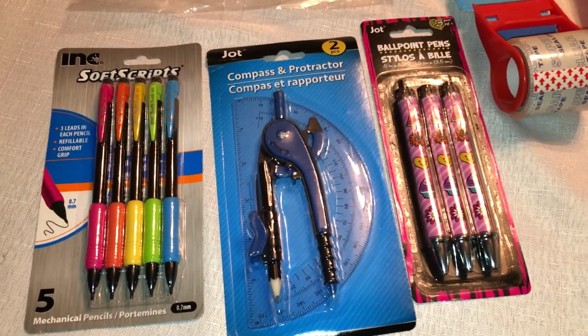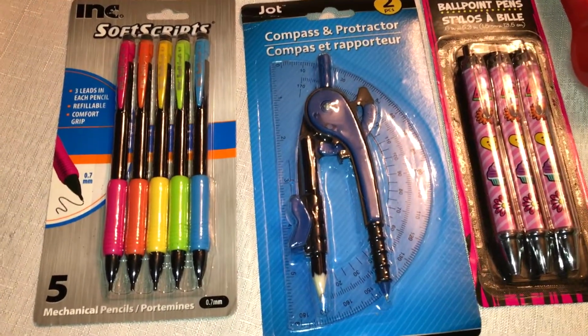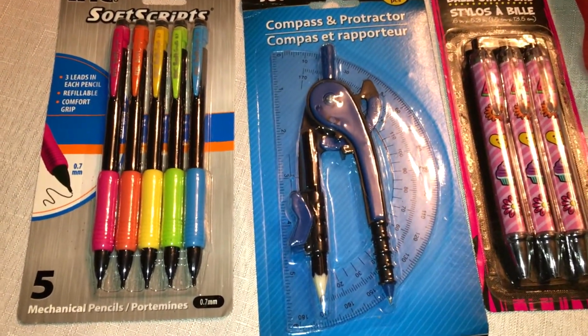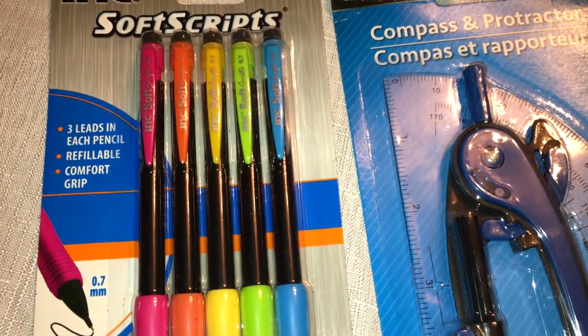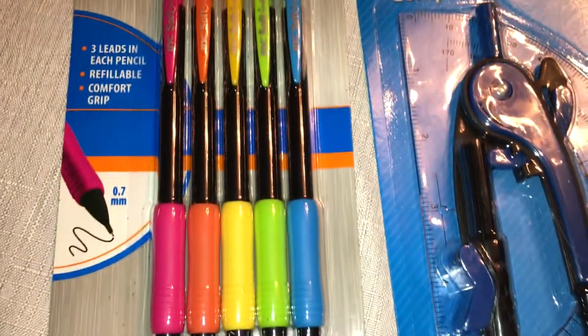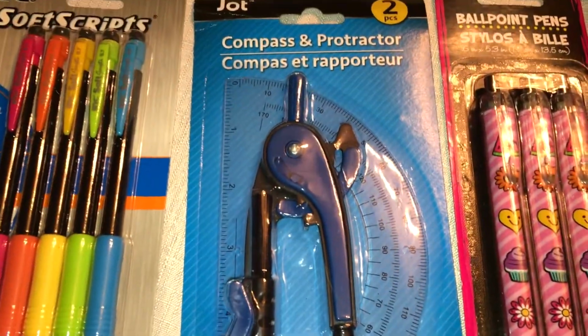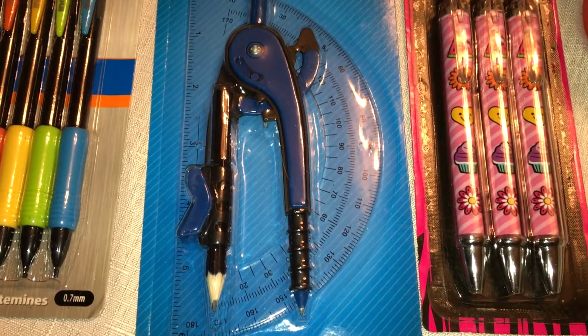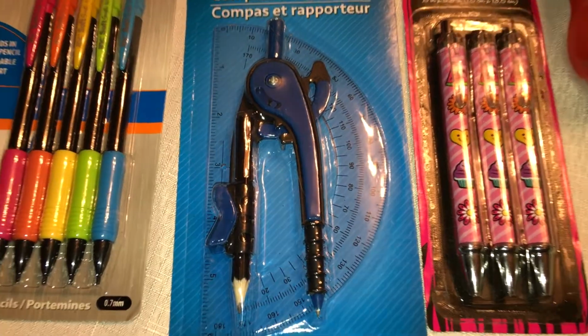All right, so my daughter needed a few more items for back to school. Once school starts, the teachers tell them a few specific things that they need. So she needed these mechanical pencils, so she picked up these. She also needed a compass and protractor. Actually, I think she only needs the compass, but it is a two-pack.